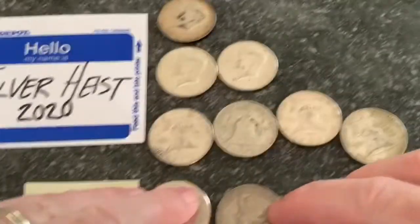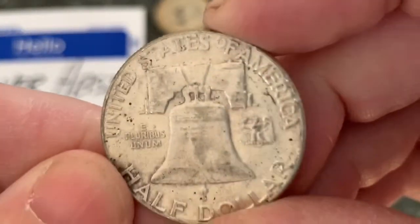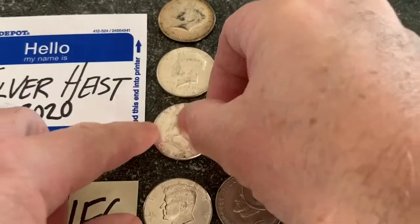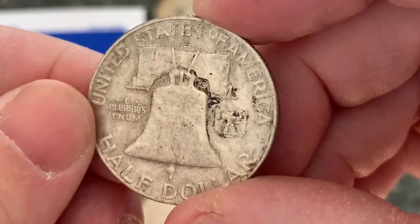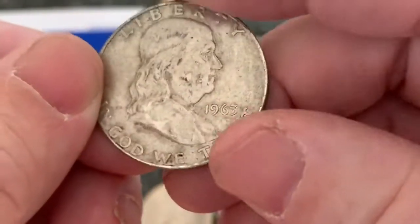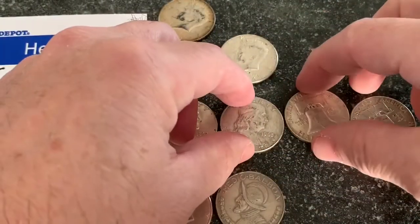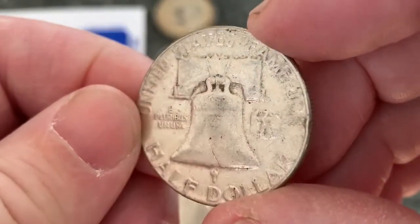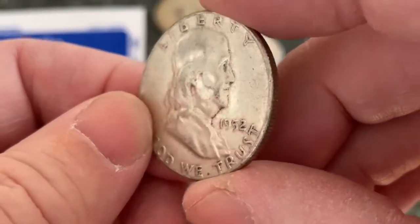So let's look at our Franklins. No mint mark, 63. A D, also a 63, so a 63 P and D, and then this, no mint mark, 52.